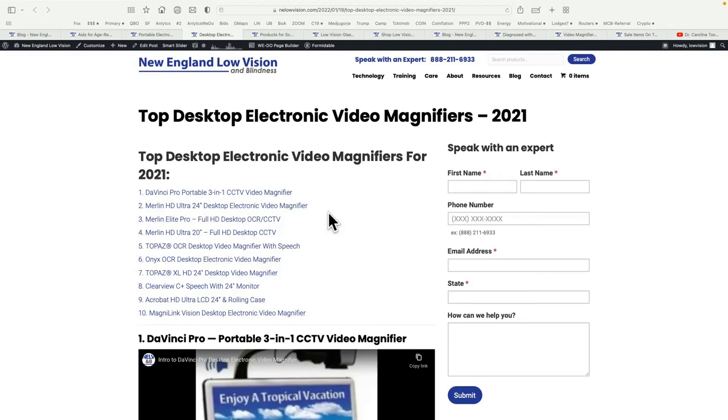So where the first one was all of the categories, wearable, portable, desktop, these are all the desktop, all the non-portable. All the list, and you'll see the DaVinci Pro there is on top, and all the other ones that are really good. The Merlin's really popular in New England, probably dominates the marketplace where state government, federal government, it's the Merlin HD, 24-inch, it's old, reliable, 3-year warranty. Then the big brother is the Merlin Pro with the text-to-speech, and you have the touchscreen ones, the Topaz OCR, the Clearview C+ Speech, the Onyx OCR, all of these things are really good for desktop video magnification.